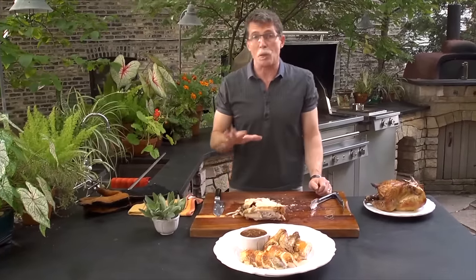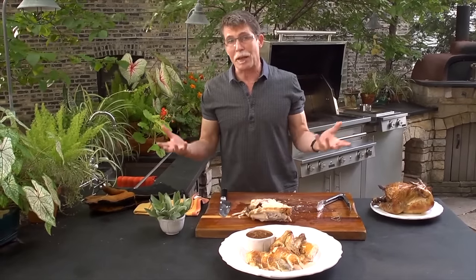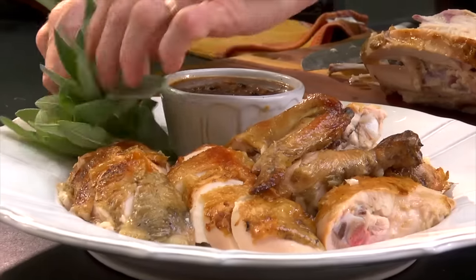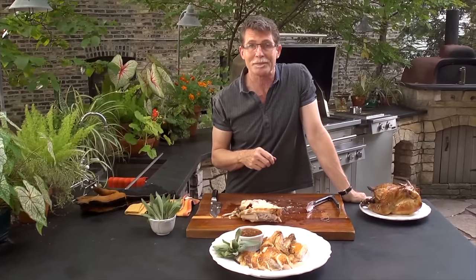Since this chicken was brined, there's no need for a little sprinkling of salt over the top of it. But I do like to decorate the platter with a little something fresh. And I have some sage from my garden. I've just put out some simple roasted tomato salsa to go along with it because, well, the chicken's just so great, you don't really need a whole lot of accompaniments for it.